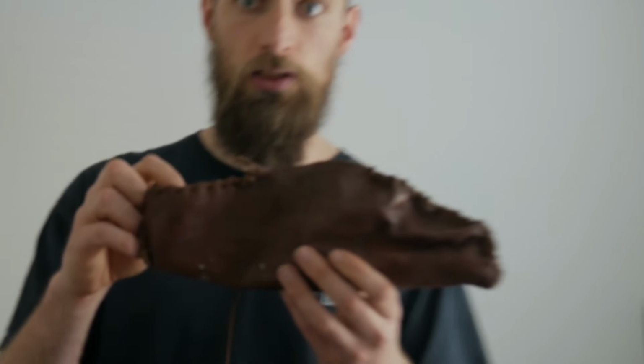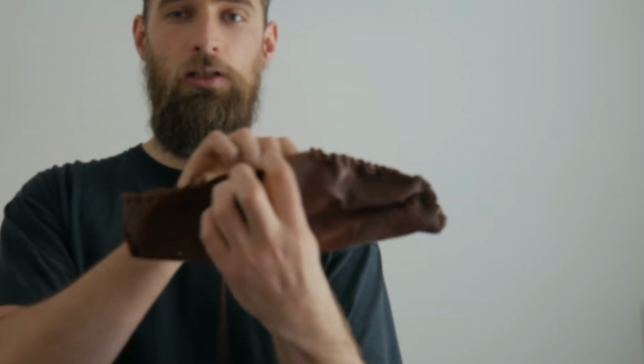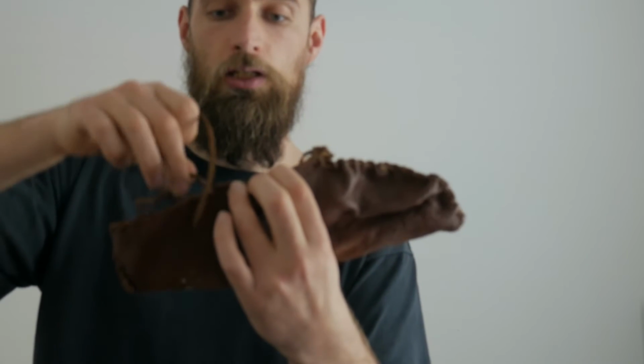Basically this is a single piece of leather folded over, one stitch up the front, one stitch up the back, and two laces, one at the front here and one at the back. There's a few different variations on the design, but that's generally how it works. This is made by my friend Dave, aka Meerkat. As you can see, very simple design, stitch here, stitch there, one single piece of leather, and straps here and straps there.